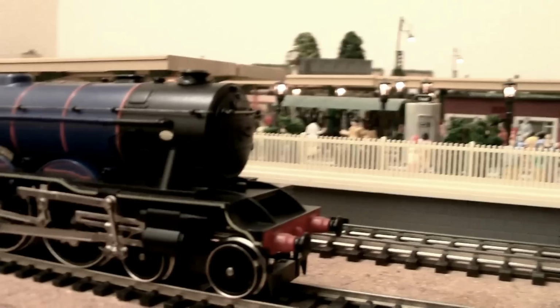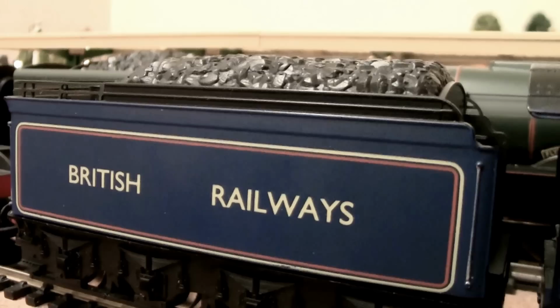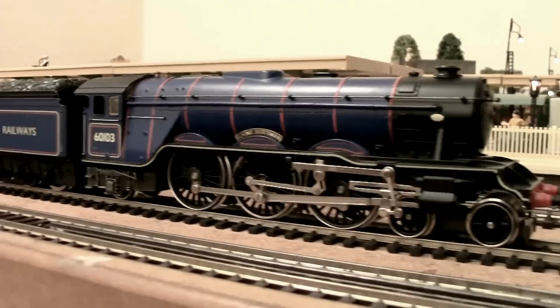But here's an interesting point. This is the only model I've got of her with the original tender look, with the grill round the top, just like the one I showed you in part one, the photo of her at the exhibition in London, in 1924, 1925. So yeah, wow, that is a corker. So there she is then in BR Express blue.